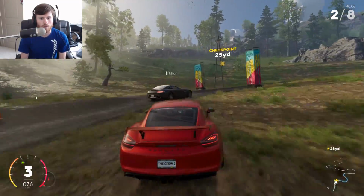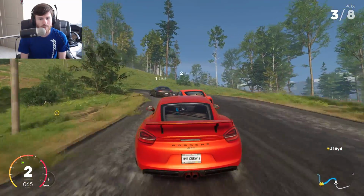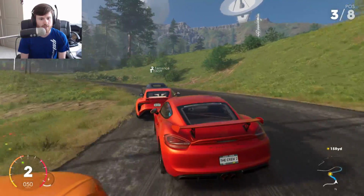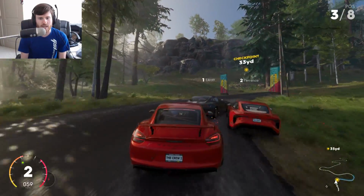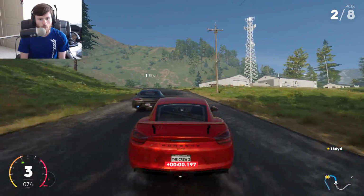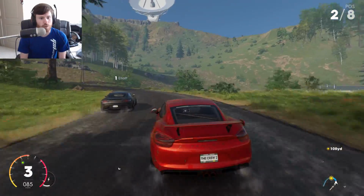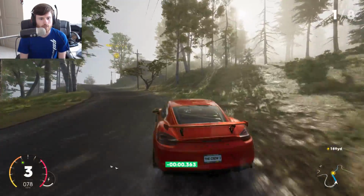Oh, whoa! The handling did something weird and shot me off into the grass. I don't know what happened. It really doesn't like when you make contact with other cars, though. It's almost like the game will go, no! No! And it will throw you off your line. It's weird. There we go. Ooh, easy.